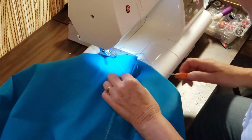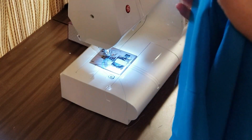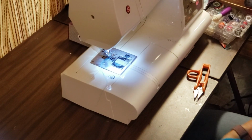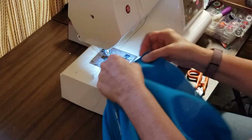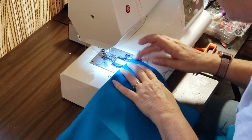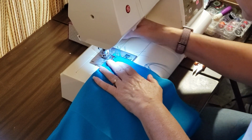Okay, so now I'm going to turn this inside out. French seams. I'm going to turn this right side out. I'm going to stitch up both sides. I'm going to turn it again and stitch it again. So first I'm going to stitch this. These edges don't quite line up. I'm going to stitch this close to 1/4 of an inch, maybe just a hair more.